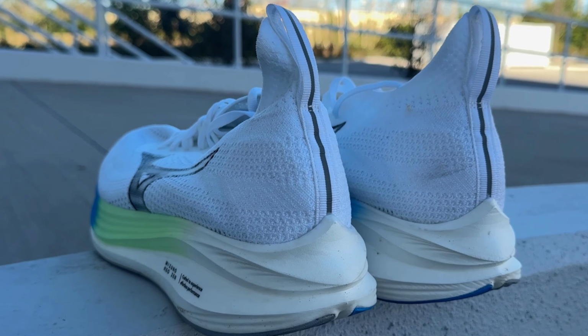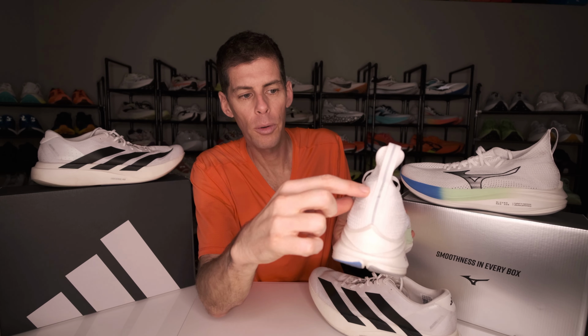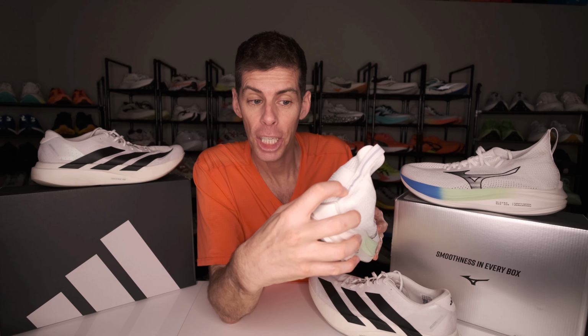Now the heel counter on the Neo Zen is very flexible. It's not like the most flexible that you see on some race day shoes where they basically have like a piece of paper on the back. No, there is a little structure to it, and we do have two areas of padding on each side of the heel. It's not really padding, but it is just a little reinforcement, and that's giving it a little rigidity. And when I say a little rigidity, I really mean it. There isn't much here, and if you do suffer from heel slip in shoes that don't have a heel counter, this may not be for you.